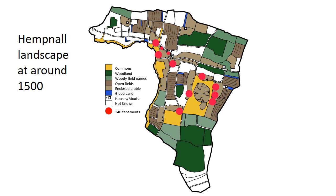The lighter brown areas were arable land that had already been privately enclosed, in many cases by residents of the red dots, which are houses and tenements that were mentioned in the manor records of the 14th century, so were already well established. Perhaps most importantly, unlike in many Norfolk parishes, the dark green shows the woodland that still existed in 1500. The larger woodland area to the south of the parish was originally a deer park.